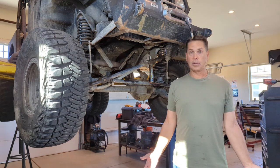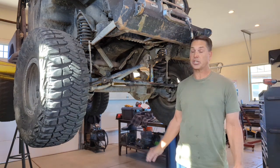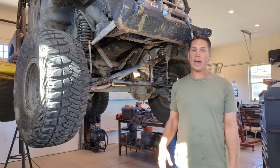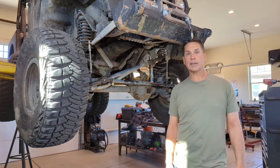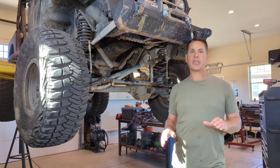A lot of people talk about the experience of how scared they were and thought they were going to crash, and it is no joke. I have death wobble on this right now. I beat the crap out of this thing, so I'm sure there's some things in there that might be a culprit for that, and we're going to find out today. But once you experience death wobble, there is nothing like it.